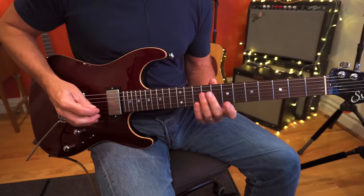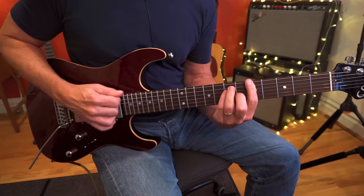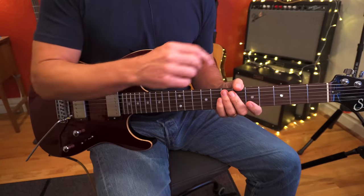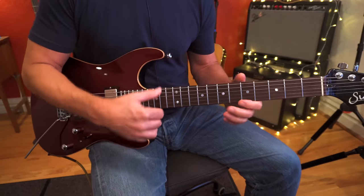I'm going to do the same thing going down this time. So there's an ascending riff and a descending riff using that major pentatonic scale, covering a nice big chunk of the neck.